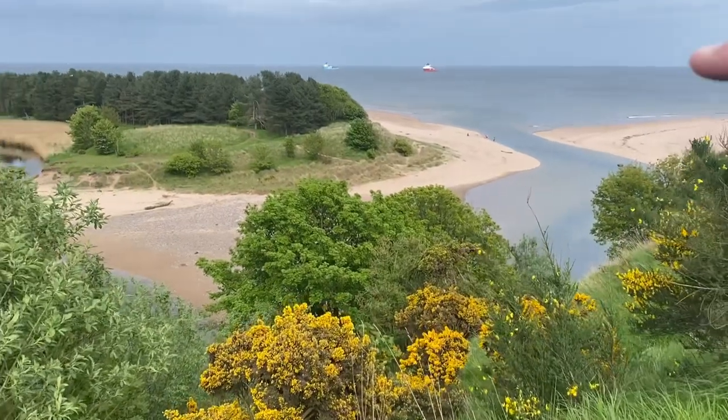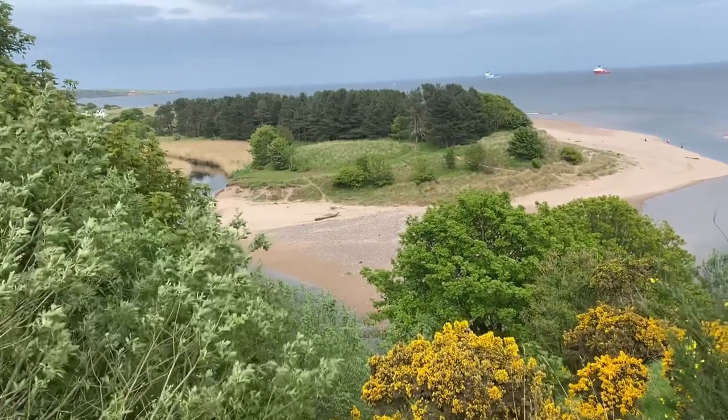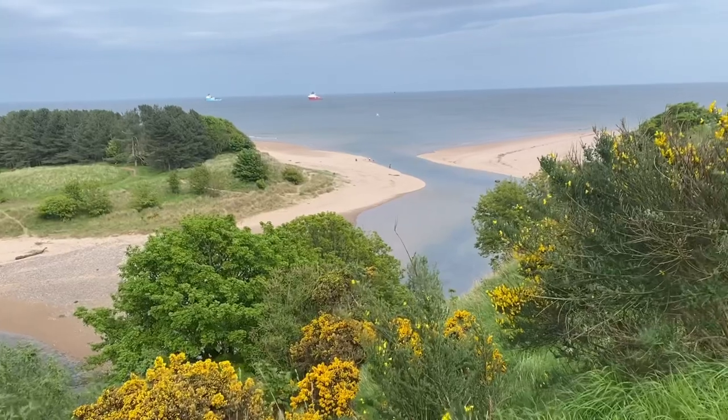So I actually walked around there and then through the woods. That's where the guy was camping, just in there. Always a nice view from up here.